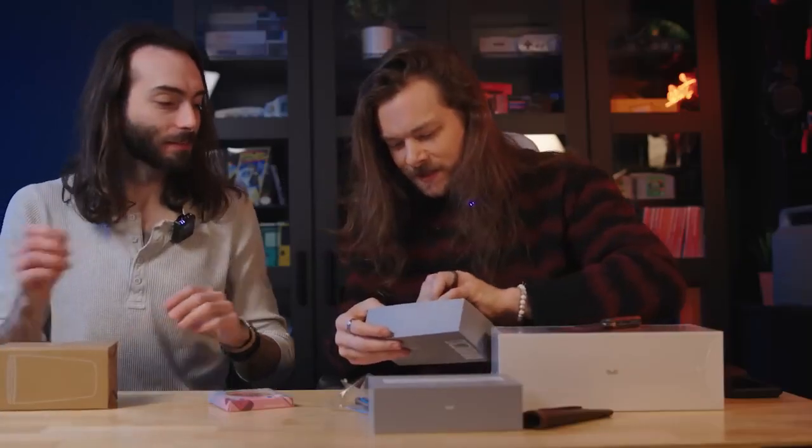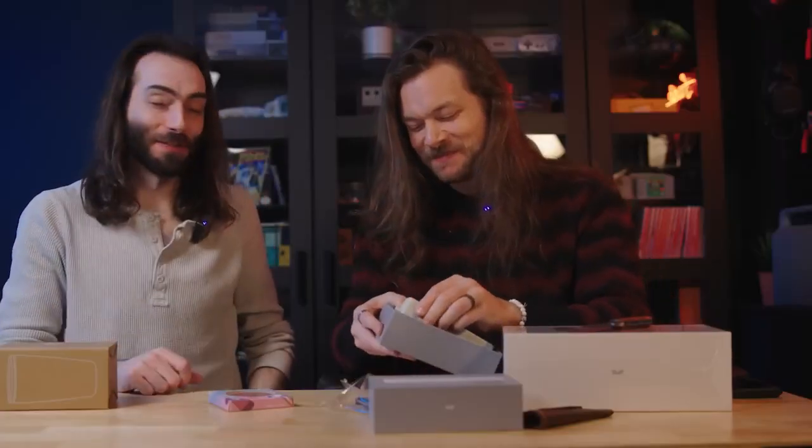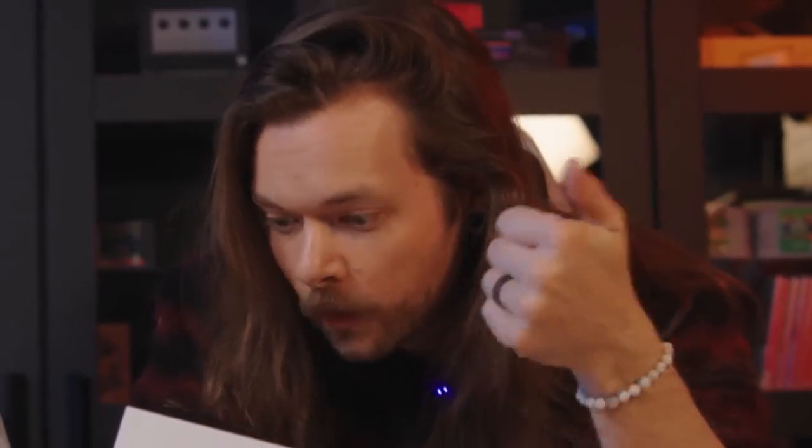Ooh, it smells nice. I just smelled your fingers. It was like my thumb more than anything. AMD Ryzen 7 6800U, cool. Oh, that's the thing.